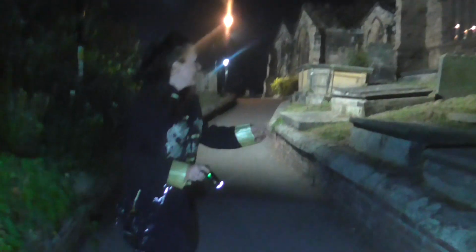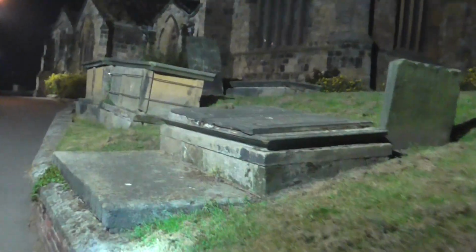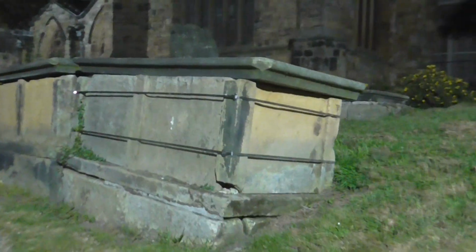Look at some of these tombs on this side, I mean, look at these. You couldn't do these on a horror movie set. These are just great. These are awesome, man. These tombstones are what Hammer films are made of.